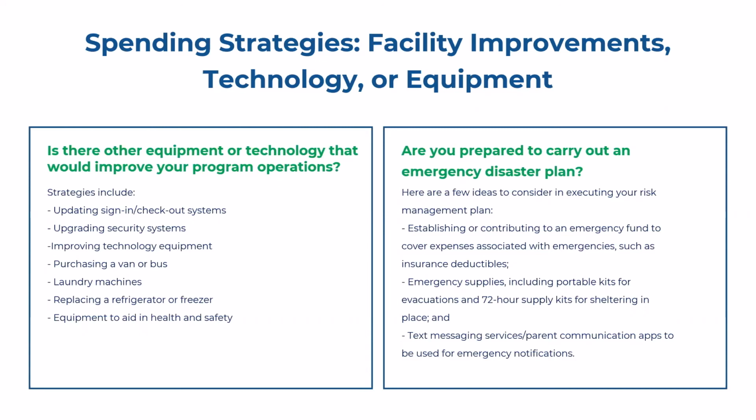Are you prepared to carry out an emergency disaster plan? While most programs are required to have emergency preparedness plans, have you thought about whether you have the necessary resources, equipment, and materials to effectively carry out your emergency plan? So here's a few ideas to consider when executing your risk management plan. Establishing or contributing to an emergency fund, like we talked about earlier, to cover expenses associated with emergencies, such as your insurance deductibles. Having emergency supplies, including portable kits for evacuations and 72-hour supply kits for sheltering in place. And also a text messaging service or parent communication app, which can be used for emergency notifications.